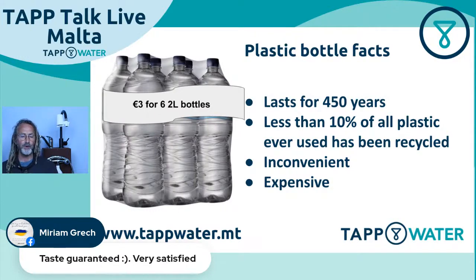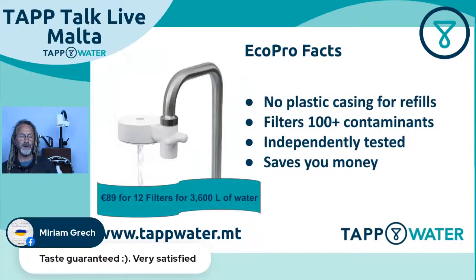So plastic bottle facts. How much do they cost? Well, we're going to use the figure of €3 for 6 2-litre bottles. Now you might get them free from the supermarket for your points, but we're going to come to that in a minute. So €3 for 6 bottles, and that's the figure we're going to use.